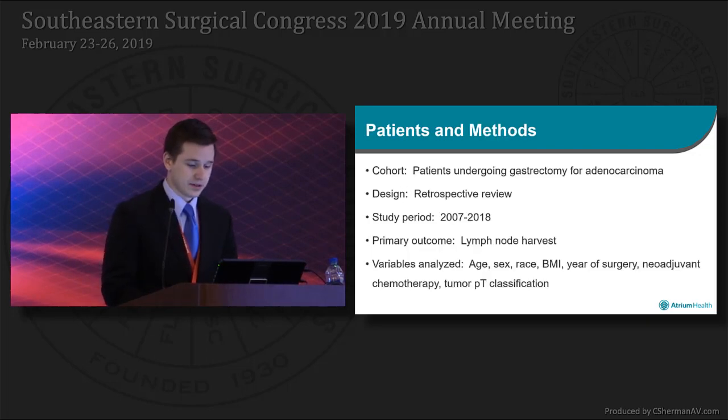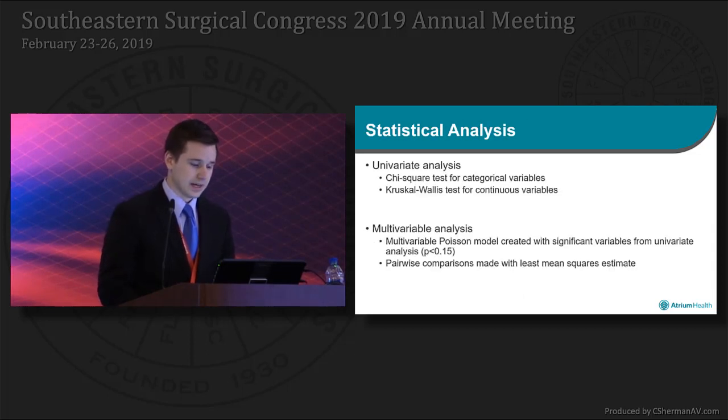We studied patients undergoing gastrectomy for adenocarcinoma in a retrospective fashion from the years 2007 to 2018. The primary outcome was lymph node harvest. We also analyzed patient age, sex, race, BMI, year of surgery, neoadjuvant chemotherapy, and tumor pathologic T classification. We used a chi-square test for categorical variables and a Kruskal-Wallis test for continuous variables.